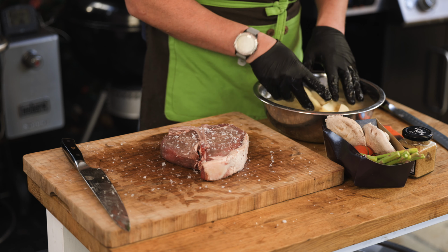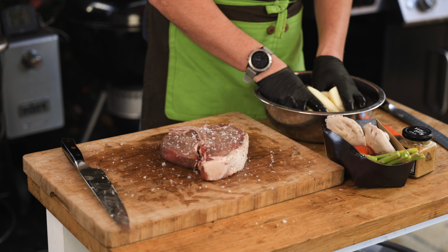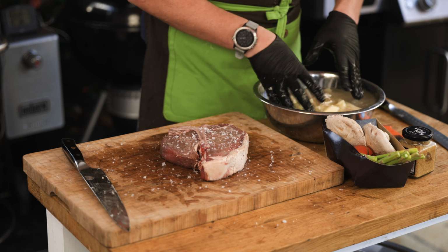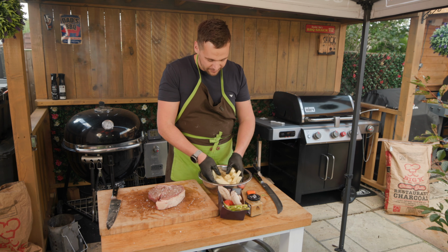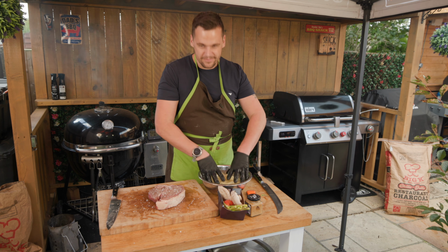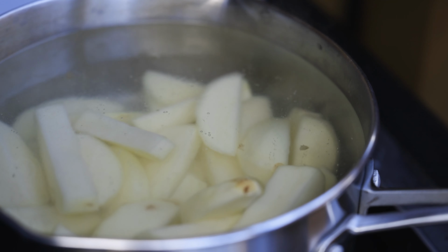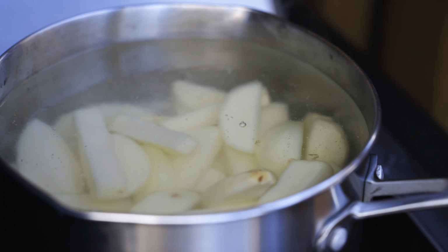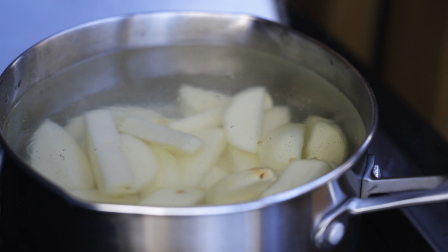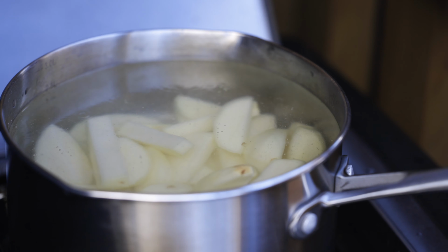So I've been soaking my chips for hours now. You can see they've given up hardly any of the starch. But if you were doing this for real, you would leave this probably for at least 4 hours. First stage of the cook. Got some boiling water, and I'm just going to go ahead and add them into my hob.